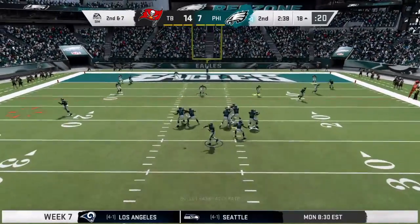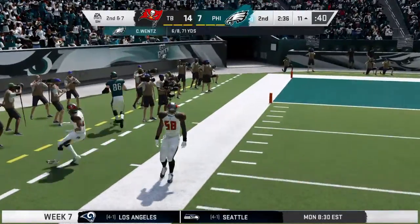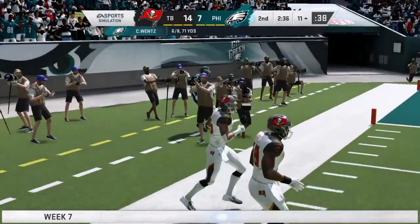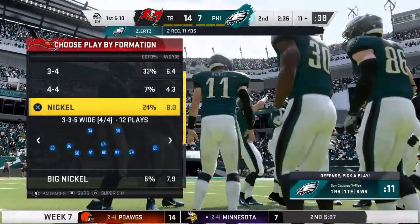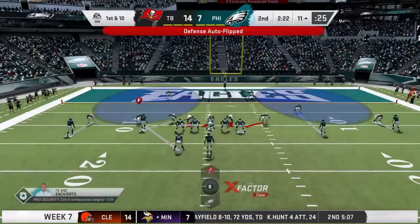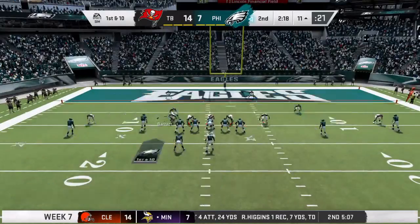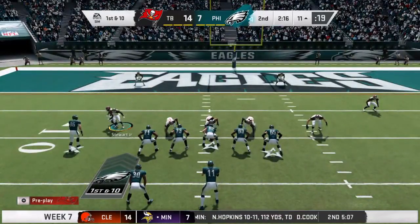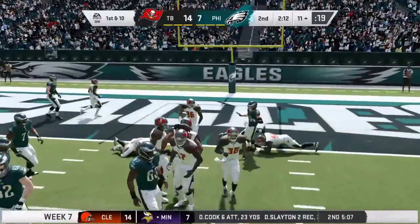On 2nd and 7, Wentz. And he finds his tight end. It's Ertz. And he'll be out of bounds, taking it just shy of the 10 at the 11 or the 12. That one, a first down pickup of 8. That was a route run not just with dexterity, but with intelligence. Found the hole in the zone, made sure the quarterback saw him, and was able to make the short catch and flip the down marker back to run.